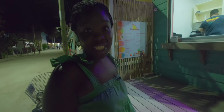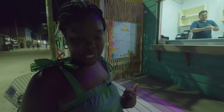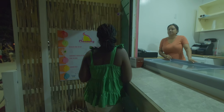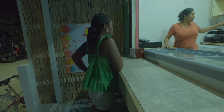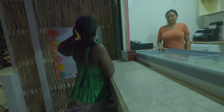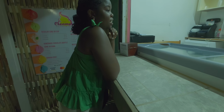Finally getting the ice cream. We're here at the Creamery ice cream shop. They have some pretty good flavors as well as some good island flavors, but I'm gonna get pistachio nut. I think Kamali's gonna get soursop, so we'll see. Can I get a 1 scoop waffle cone of pistachio nut? Waffle cones are finished. Oh, okay. I only have regular cones and cups. Okay. Well, then can I just get 1 scoop and a cup of pistachio nut? And then the same for soursop.